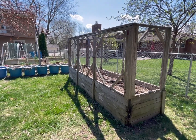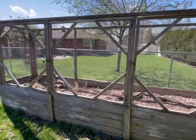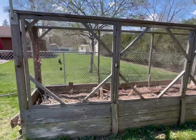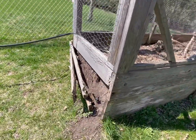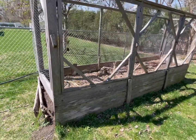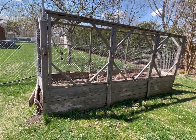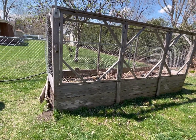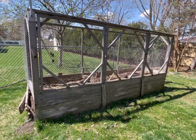So before I get going here and tell you what else is going to be new around here, why don't I take you around and show you the changes that are going to happen. So first things first, this thing is falling apart. It is built out of Western red cedar, and you can see there. It was built, I can't remember if it was in 2009 or 2010. I hate to get rid of it because this is a really good garden bed, but it needs so much fixing that I don't think I can save it.